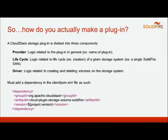So how do you actually make a plugin in CloudStack? There are three components to this: the provider, the lifecycle, and the driver. The provider has all of the general-purpose logic, like what's the name of this plugin, and can you provide me with the lifecycle object that controls when a storage system is added to and removed from CloudStack. And the driver is related to actually creating and deleting volumes dynamically on the storage system.